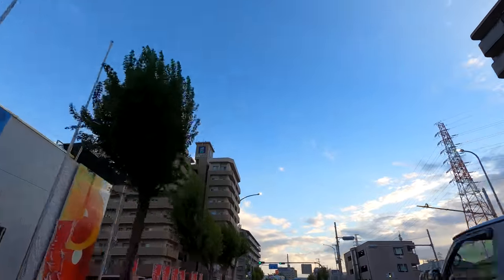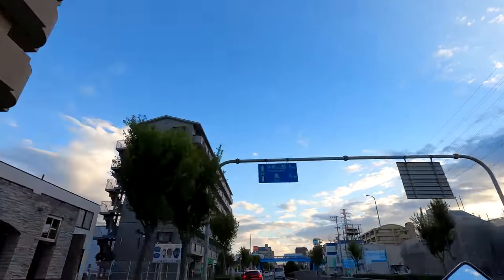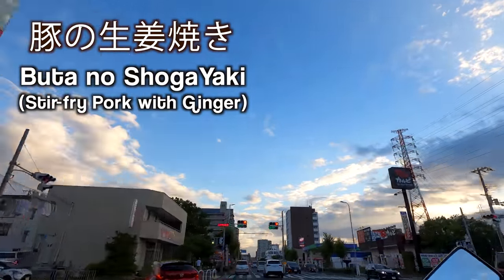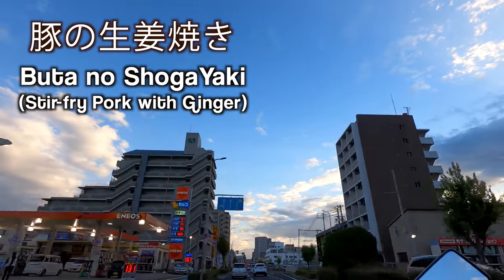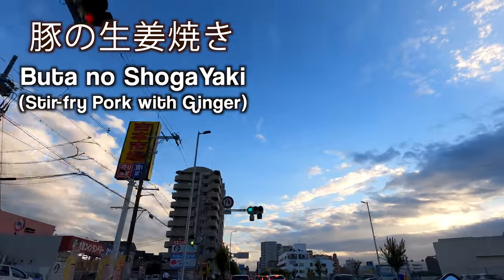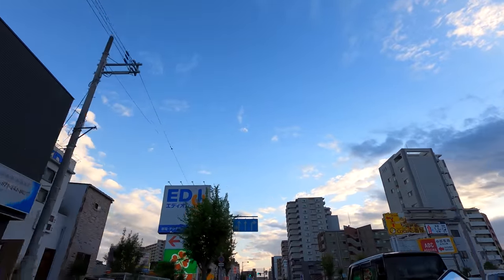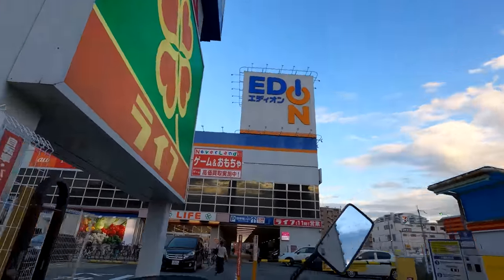Today, I'm heading to a Japanese supermarket right now. I will cook shogayaki, which is a popular Japanese food. Around this time, there is usually a time sale in the supermarket. So, if I can find some discounted ingredients, I will cook them as well. Anyway, the supermarket is almost there, so let's go!